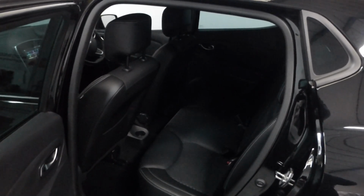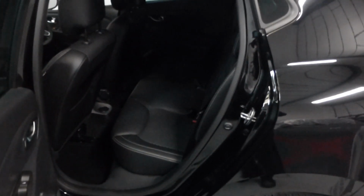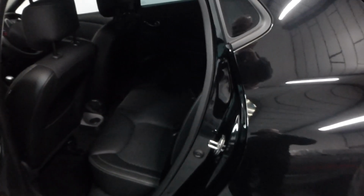So you can sit 5 people in the car, and 4 comfortably, 5 at a squeeze if they're adults, but certainly 3 children, 2 adults in the front. And it's in this beautiful metallic finish, and as I say, for what is it now, 4.5 years old, it's in great condition.